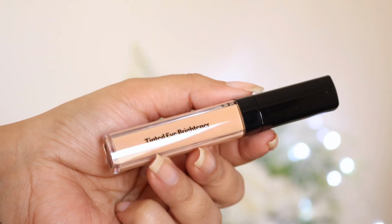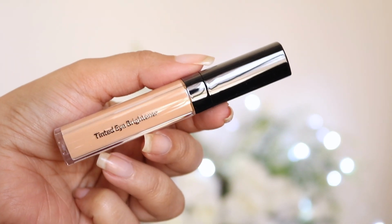The first one is their Tinted Eye Brightener, and this is basically like the tinted moisturizer version in the concealer department. So it doesn't give you a ton of coverage, it's like a sheer coverage thing, but it's enough for days when you don't want to have a lot of concealer on your face. You just want something to slightly correct and cover up your dark circles. I've wanted to try this since a very long time, so I finally picked this up, and I have the shade Peach here.